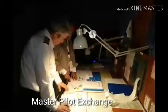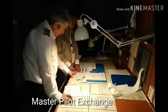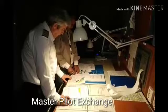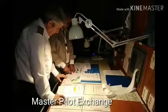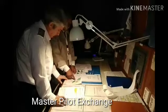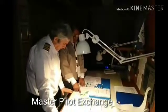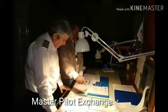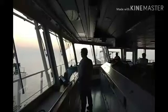This is going to be our plan. And you can see our approach will be something like this, and it's just an indicator. Our course we are following 360, then we go like this. Starboard 10.